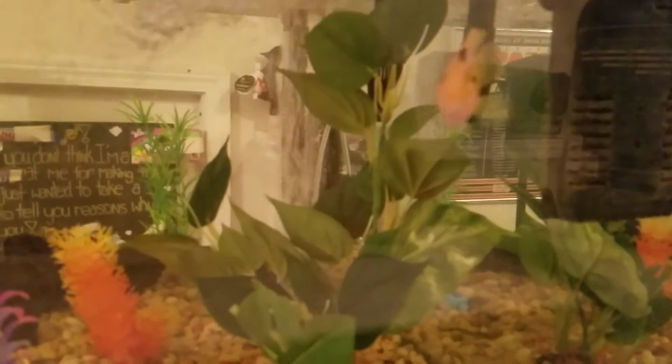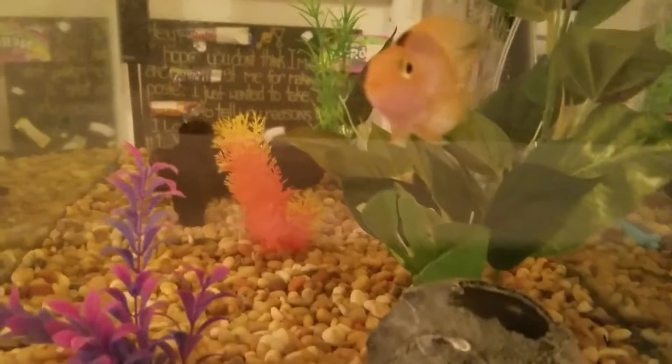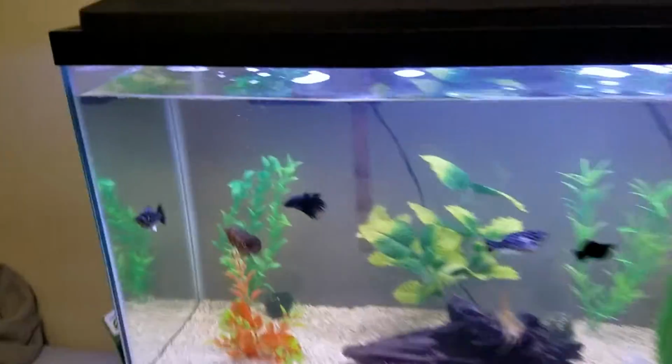I thought the Oscar would be okay because, you know, Oscar is a big, mean, aggressive fish, and then the little parrot cichlid. And another thing that went wrong is I actually misjudged the size of my parrot cichlid. I thought he was a lot smaller than he actually is. Compared to my Oscar, he's a lot wider and a little bit longer. He's just a bigger fish than this Oscar is at the moment.